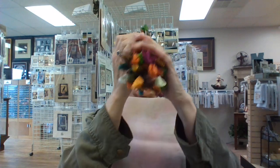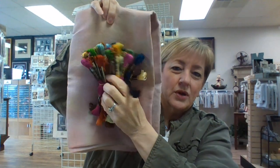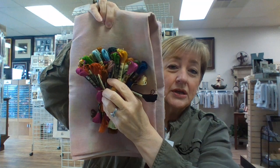These are the colors. They're all DMC, but there is a ton of them. Excuse my French, but there's no other word to describe it. There are a ton of beautiful, beautiful colors. Look at that lusciousness. So it's going to be hard to tell, but take my word for it. They'll all look good on here.